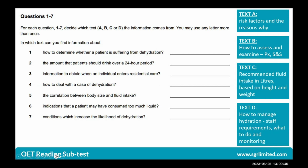Okay, so for the first one, we're looking for how we're going to determine. There's your verb, how to. Anytime you see a to in there, this one is a verb, to determine, to act, etc. Patient is your noun. Suffering is your adjective, and then another noun, dehydration, in there. So determining means what? Assessing.